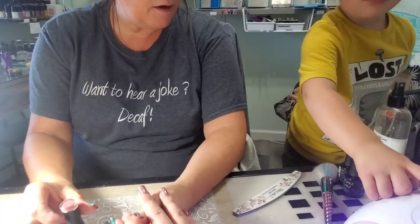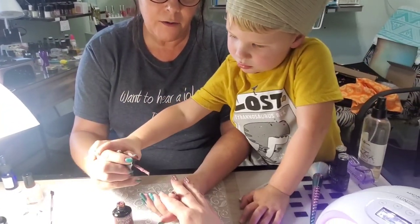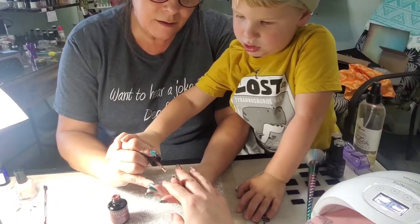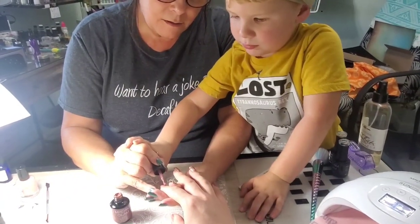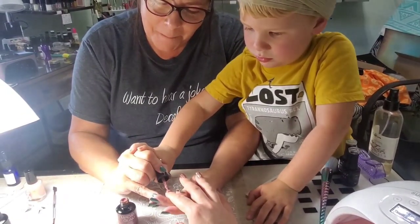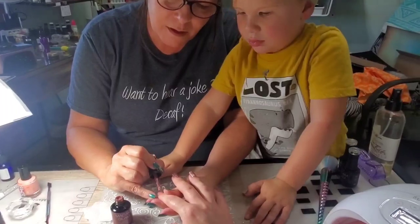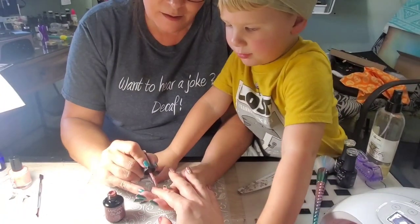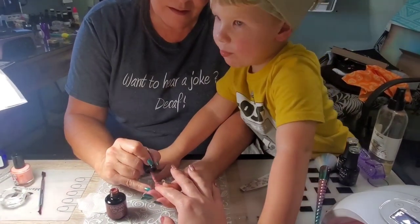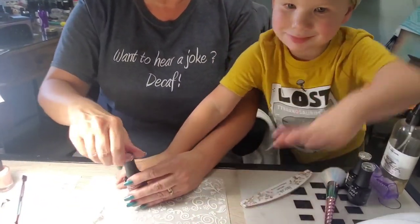Okay, we gotta put pink on there. Mm-hmm. Okay. Can I help you? Okay, you help me. Be really careful with this color. Okay, hold on. Okay. Okay, she can put it inside. Yeah, that's good.